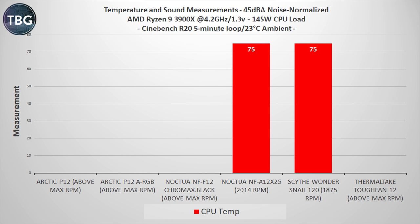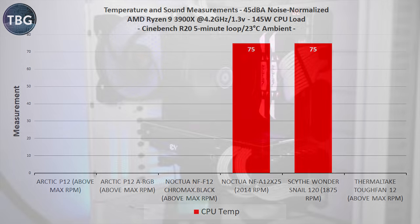45 decibels is relatively loud. It's actually the maximum RPM of the Noctua, and it's close to the maximum RPM of the Scythe Wondersnail. And this is as loud as I would want to use any fan. So I'm not concerned about going higher than this, although the Wondersnail can. And you may find a lot of fans that boast of extremely high RPM levels. I caution you about those. You probably don't want to use anything that's much louder than 45 decibels. And to show you why, I'm going to share with you audio samples of all these fans running at 40 decibels and then at maximum RPM.